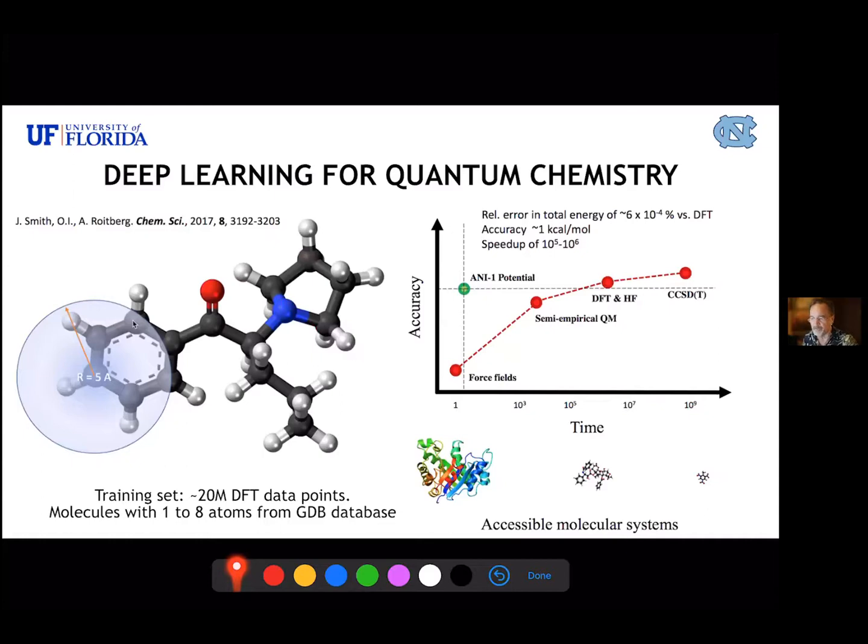Eventually you want to be able to simulate much more complex molecules and take them through all manners of chemical processes, et cetera. But the problem is, when you look at just the most efficient calculations, the accuracy is terrible.